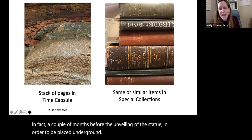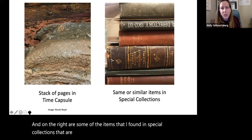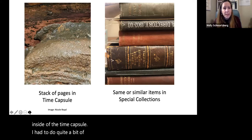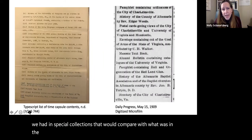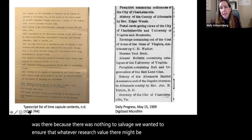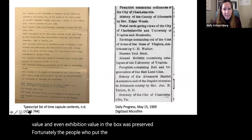And on the right are some of the items that I found in special collections that are either direct or similar parallels to the objects inside of the time capsule. I had to do quite a bit of sleuthing to figure out what it was that we had in special collections that would compare with what was in the box. Because knowing that we had to destroy much of what was there because there was nothing to salvage, we wanted to ensure that whatever research value there might be, and instruction value, and even exhibition value in the box was preserved. Fortunately, the people who put the box together really liked to document their work.